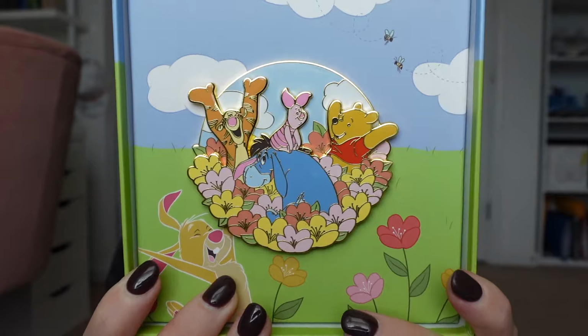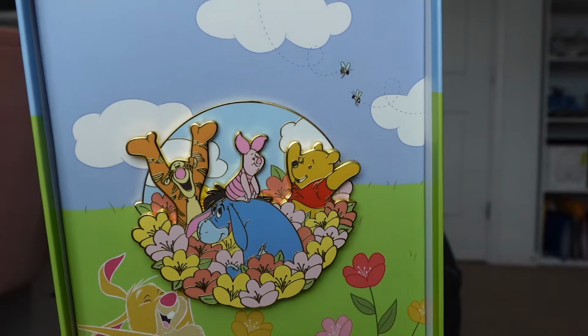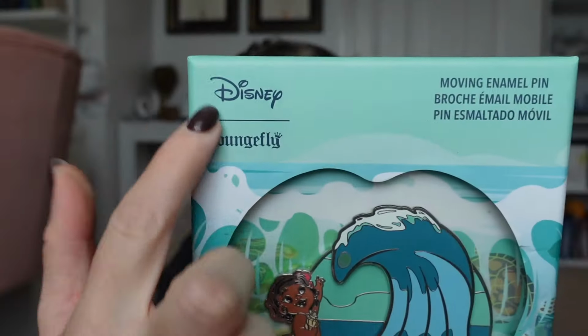It's them in a little flower field and it's just so sweet. I do not think this one moves at all, which is very rare for a jumbo from Loungefly, but so cute. Okay, I take this back. I think the reason it doesn't move is it's not Loungefly. So I got these on Box Lunch, and most of the pins and jumbo pins sold on Box Lunch are Loungefly. As you can tell, it has this little logo, and I believe that all of mine that I've ever gotten have been, but after looking at this box, it doesn't have the logo and I don't see it anywhere on there. So I think this is just Box Lunch, and it's also Disney licensed, but I think that's probably why it doesn't move.